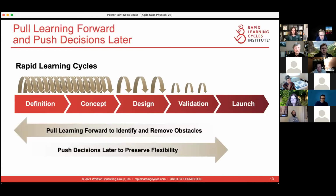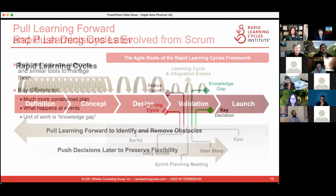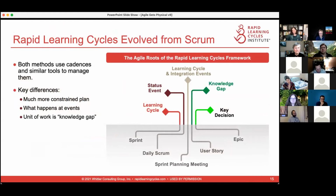So we summarize all this by saying that we pull learning forward to identify and remove obstacles. We push decisions later to preserve flexibility. That's kind of the summary of what's happening there. Rapid learning cycles itself evolved from Scrum. As I said earlier, the ask that we had was, can we use Scrum in advanced development? And we learned that, yeah, we could sort of, but it had to change a lot. There were some big changes around.